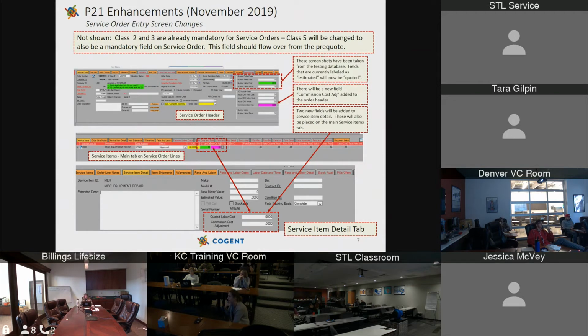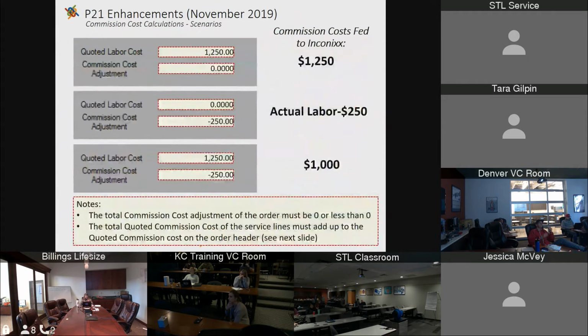That's the goal. I imagine this will be helpful for reporting too, as we look at on the service item level how close things were. Yeah. And then these are some examples that Jamie had stuck in about what would be sent to Iconics based off of what was entered in the fields.